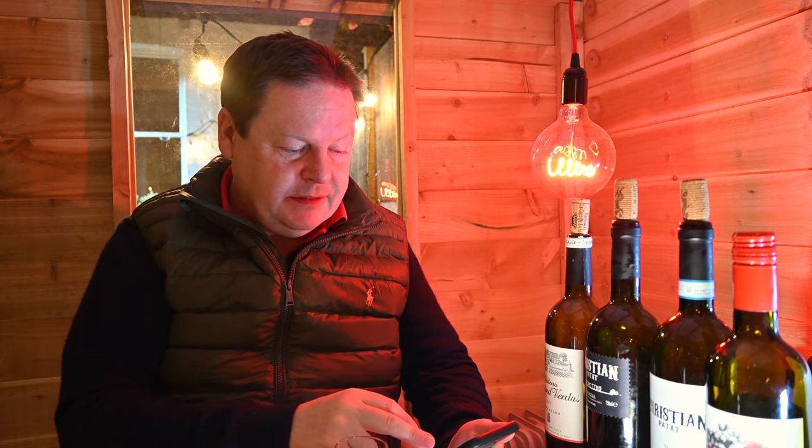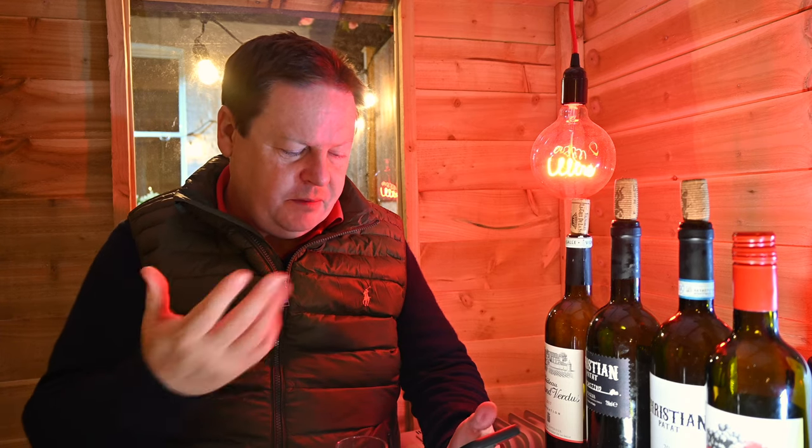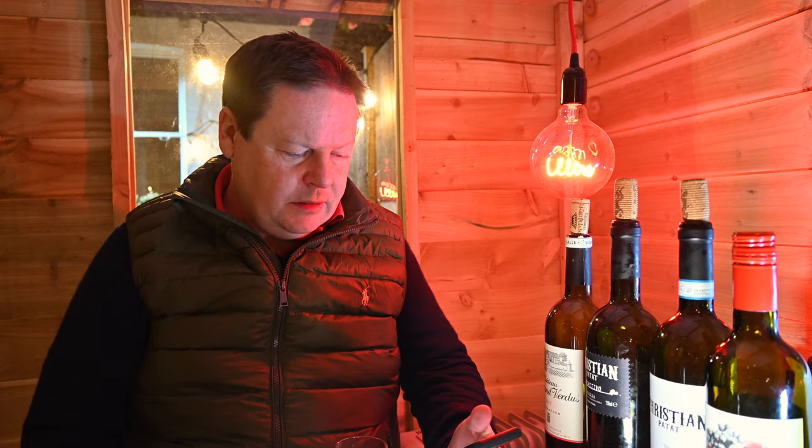After an hour in the decanter, the tannins had started to... Don't know, but this has been decanting. Well, this has been open and breathing. I haven't decanted it.